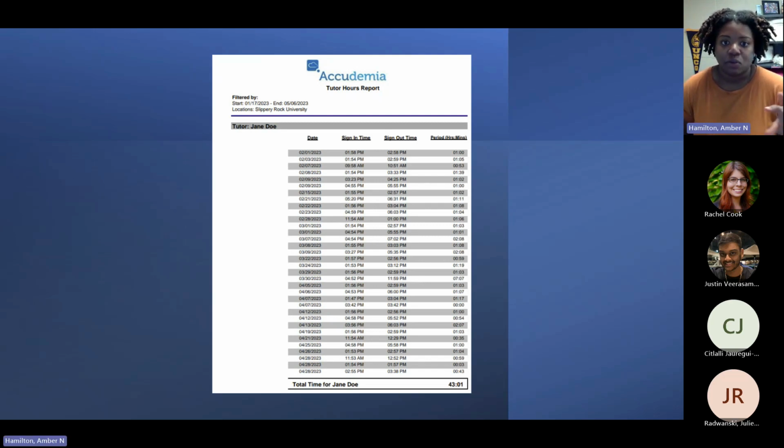Each week on Fridays, we pull a tutor hours report for the 2-week pay period. Then we're able to showcase how many hours little Johnny or Jane Doe here has worked, and how much they're supposed to get paid based on the rates that we have. You see here that Jane Doe has 43 hours. That's in a given semester, not in a given week or 2-week period.